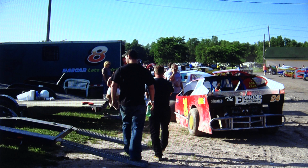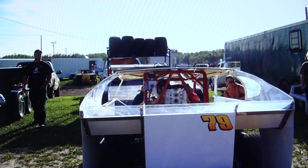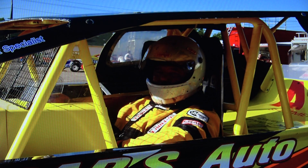This is again looking towards the entrance to the racetrack. I always tried to frame stuff through the windows and through the bodies on these cars. Again, I just think they're the coolest race cars on the planet. So unique. So specifically designed to run on dirt. Getting ready. Going to be heading out to the racetrack here pretty soon.